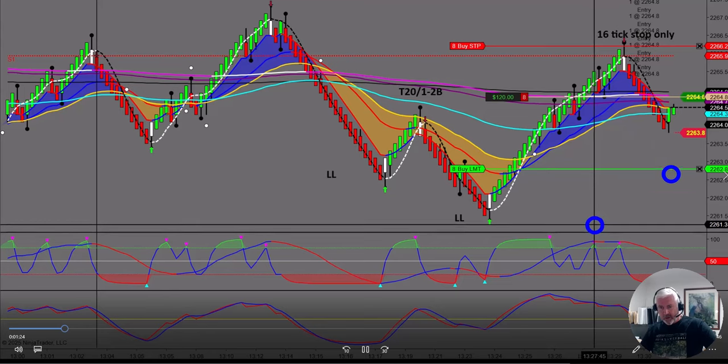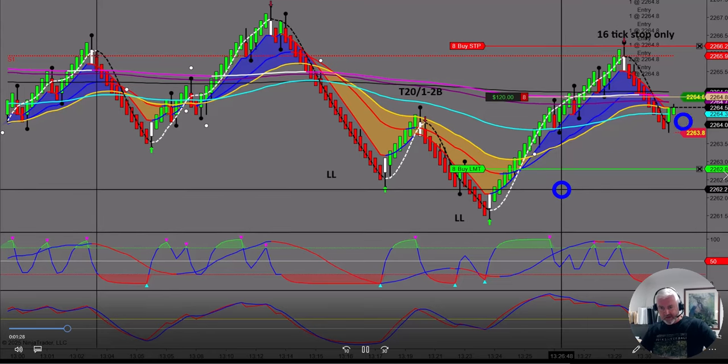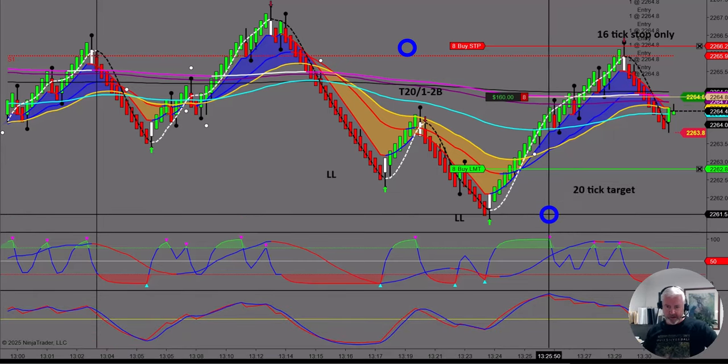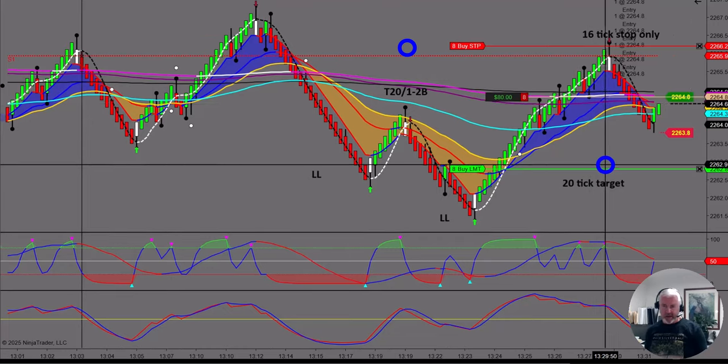This is quite common, and this is where we call it a T20 sets up and we then roll over. Now the codes I use, traders, don't take long to learn. They're just describing certain patterns. Okay, and here I've got a 20 tick target.